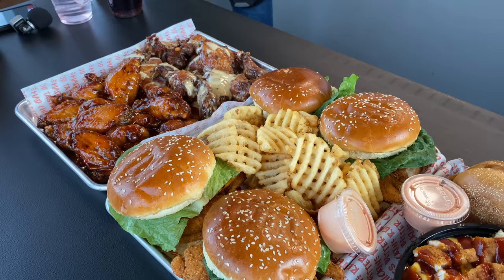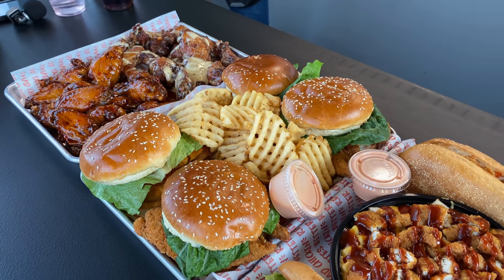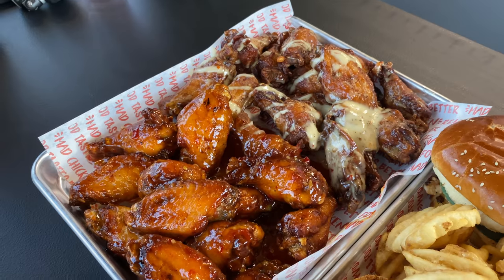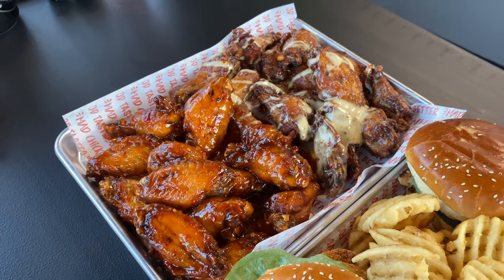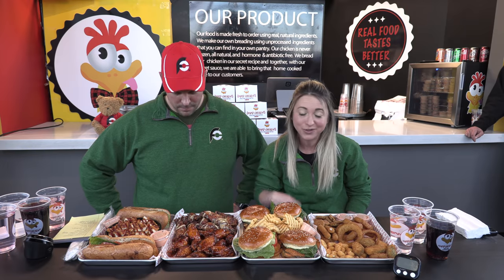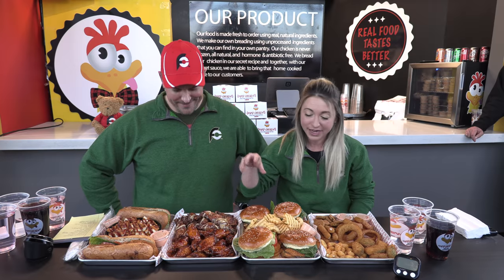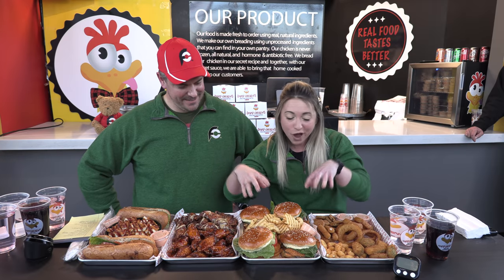So in front of us, we have six of their signature sandwiches. I'll go into details on those in my voiceover. We also have 24 of their bone-in wings, half with their sweet chili sauce and half in garlic parm, which sounds delightful and smelly. At my request, please. Yes, both of those. And then we have a big pile of their waffle fries.